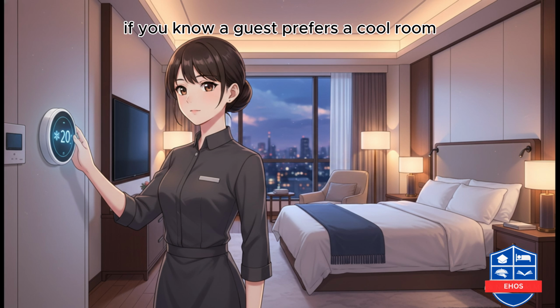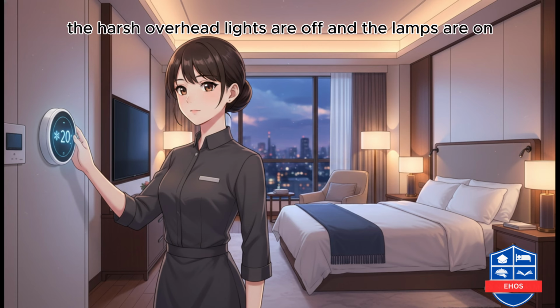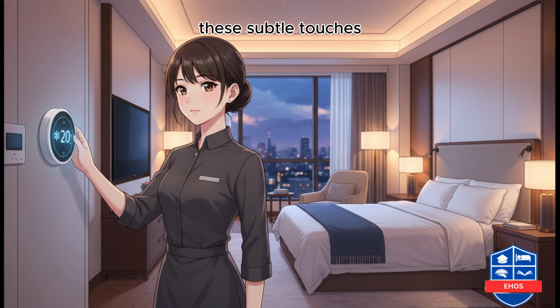If you know a guest prefers a cool room, the air conditioning is already set to their ideal temperature before they even walk in. If they prefer soft ambient light, the harsh overhead lights are off and the lamps are on. These subtle touches create an immediate sense of comfort and a feeling that, I'm home.